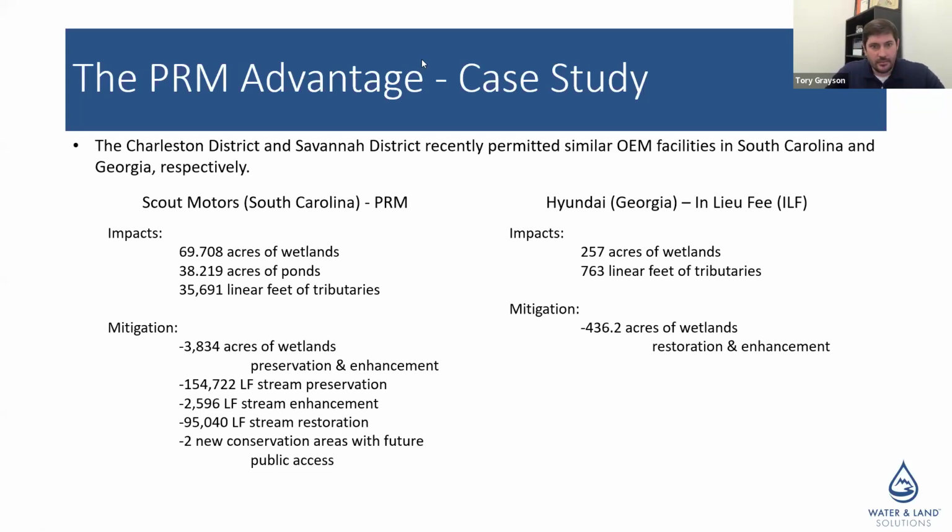This is a bit of a case study, just to highlight how unique South Carolina is in doing mitigation. We had 2 recent and similar permitted OEM facilities in South Carolina and Georgia, respectively. And the 2 Corps districts and states take a very different approach to PRM and in lieu fee when impacts are either too large for a mitigation bank or there aren't mitigation bank credits. So just kind of highlighting here information that all was in public notices.